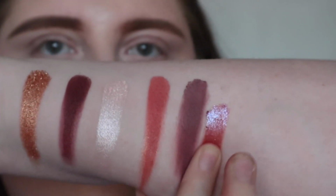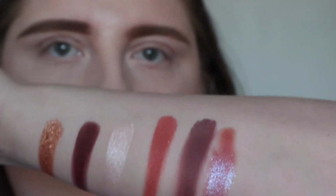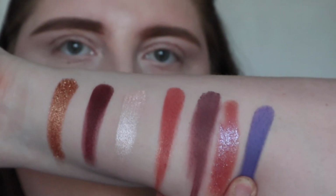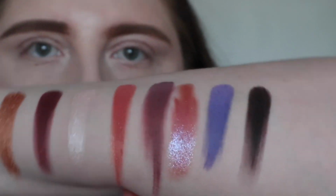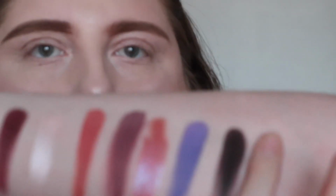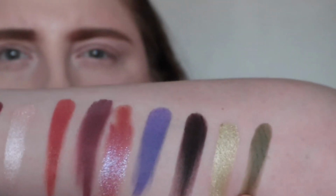That shimmer is stunning. I actually just can't get over that shimmer. We've got Canned Fruit, which is that gorgeous purpley colour. Oh. Ho Ho Ho and Coal, which is a black, but I feel like it's not a true black. I feel like it has got some red. Then we've got Very Merry and Balsam.